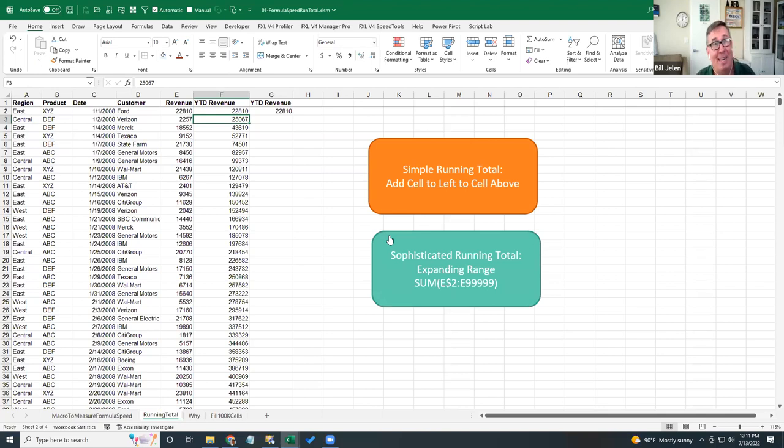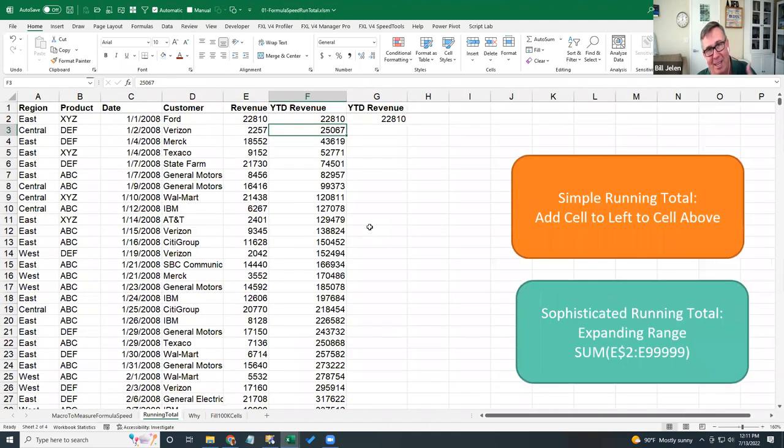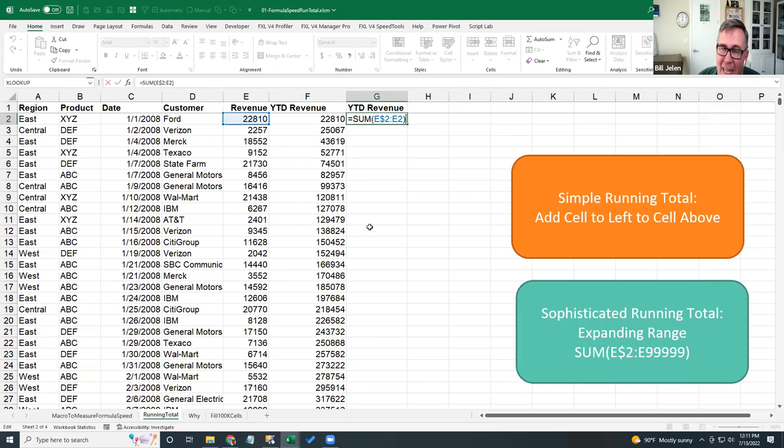All right, now here is the formula that I think is the awesome formula. When I learned this formula, I'm like, oh, that was a stepping stone to me becoming the Excel guru in the office. All right. And when you first look at this formula here, it's the sum of E dollar sign two colon E two, right? There's only a single dollar sign there. And this is called an expanding range, right? And the concept of the expanding range is an awesome thing.